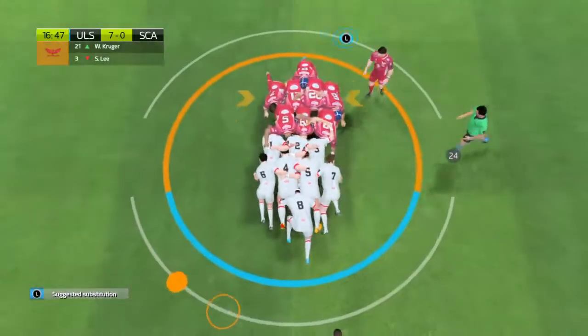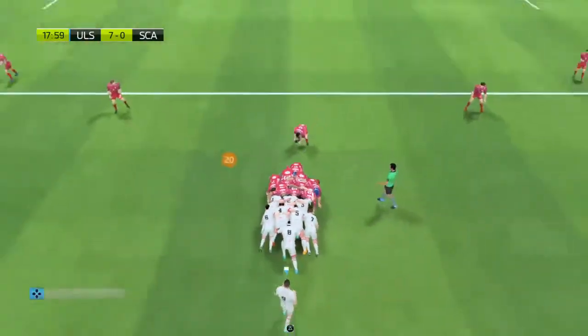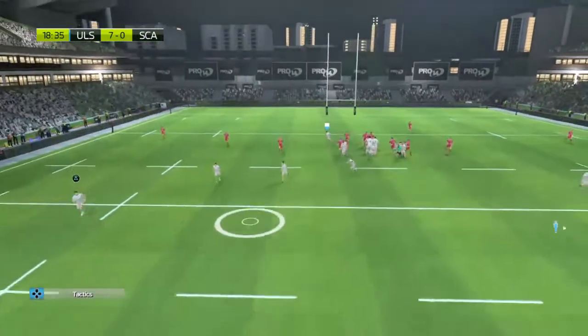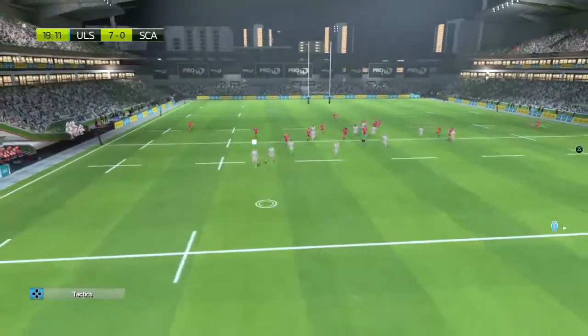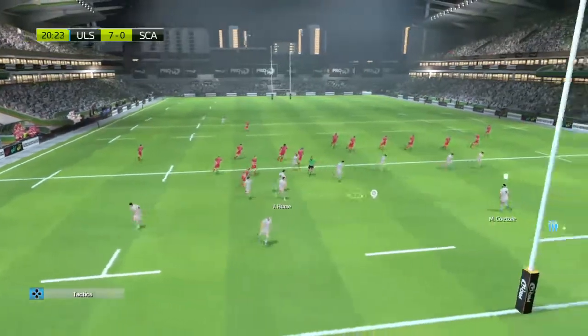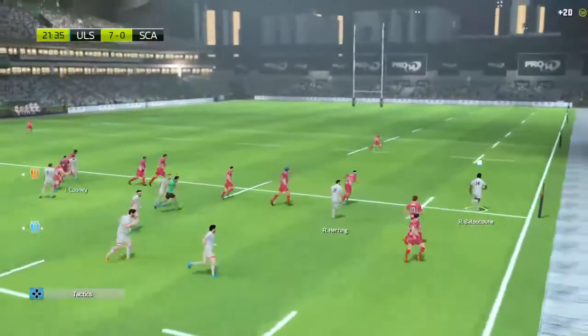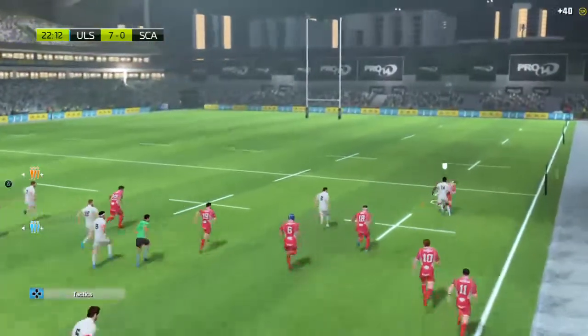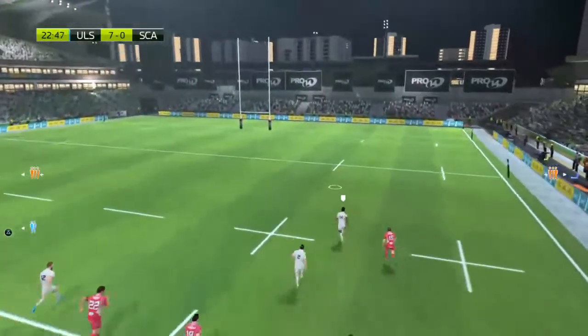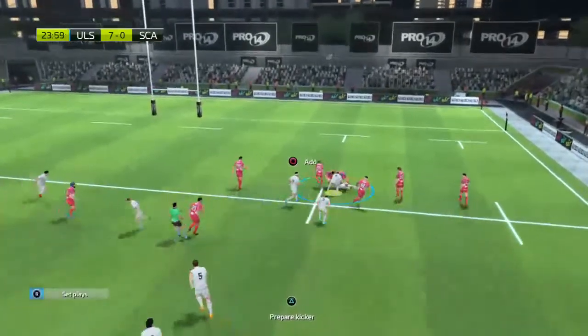They're being shunted back on the put-in. The ball is kicked clear. McCloskey passes the ball, a ball along the ground, passing between the defenders. Oh, he left the defensive line hanging like it needed laundry.